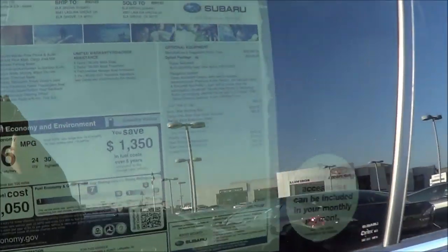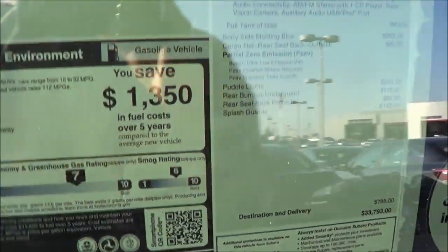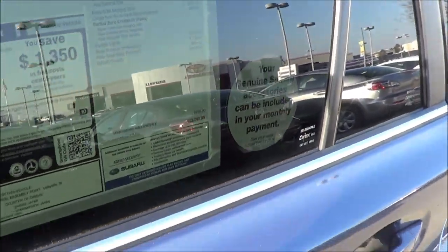EPA estimates are 24 city, 30 highway. Total vehicle price is $33,793.